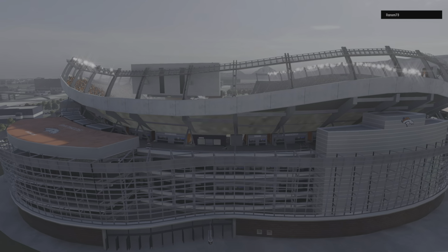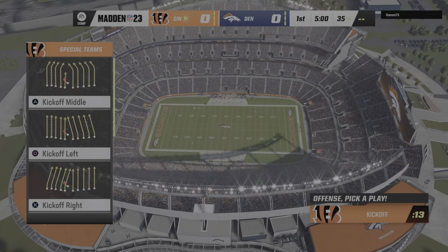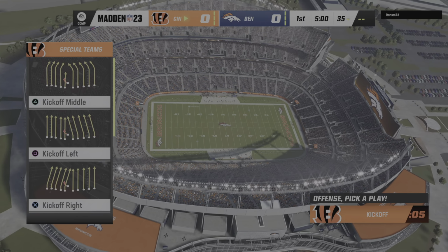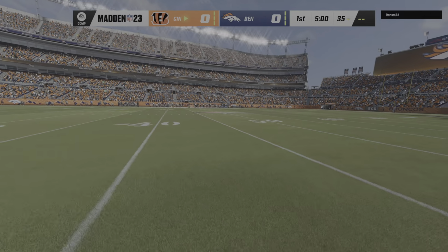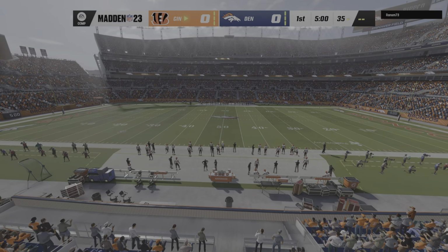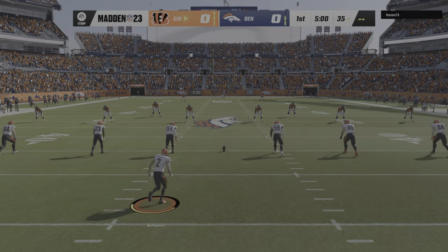Denver, Colorado. Today, we're set for a good AFC matchup between the Cincinnati Bengals and the Denver Broncos. Now the Broncos are going to take a timeout. They'll have 2 remaining as we step aside here in this first quarter. And off we go from Denver.